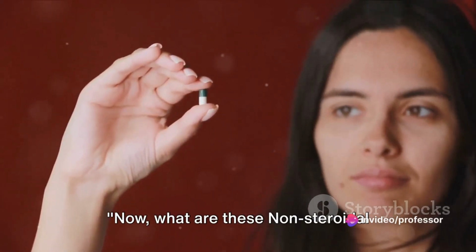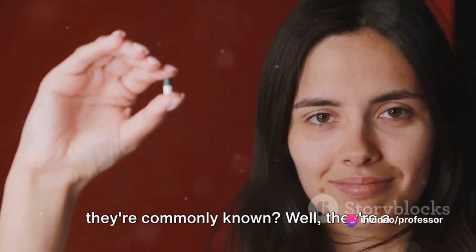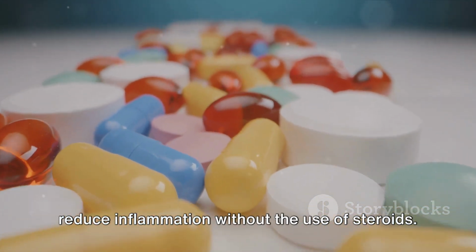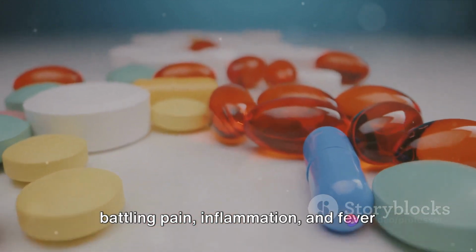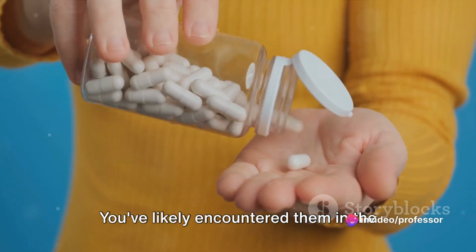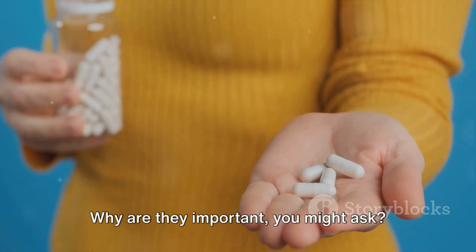Now, what are these non-steroidal anti-inflammatory drugs, or NSAIDs as they're commonly known? Well, they're a group of drugs that, as the name suggests, reduce inflammation without the use of steroids. They're your everyday superheroes, battling pain, inflammation, and fever with aplomb. You've likely encountered them in the form of common over-the-counter medicines like ibuprofen and aspirin.